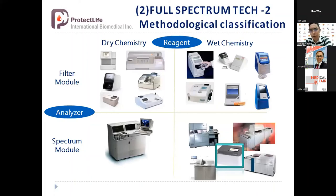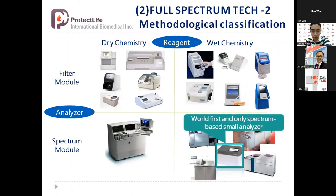Some overview of the differences in methodology. As you can see, on the top two quadrants are dry chemistry versus wet chemistry. What's the difference? Dry chemistry is like the COVID-19 rapid test, which is either positive or negative. It comes in a strip or a cassette. Wet chemistry is the other, traditional type, a wet chemistry reaction. On the bottom quadrants are analyzers. The big chemistry analyzers use a spectrum module, and we are the only spectrum-based POC small analyzer.